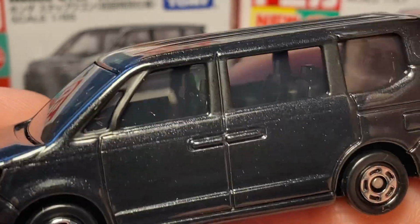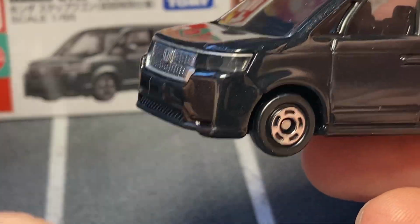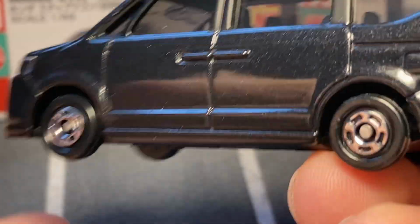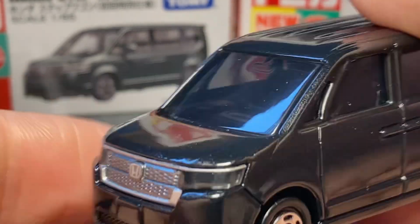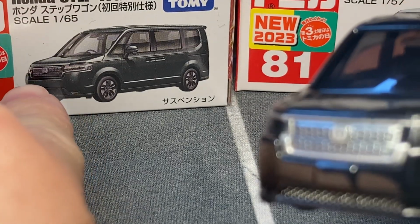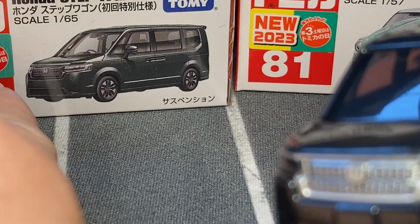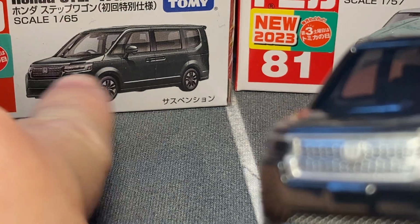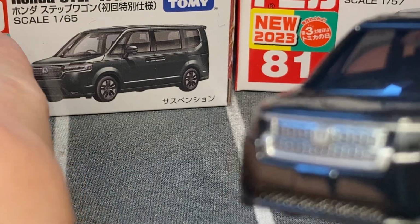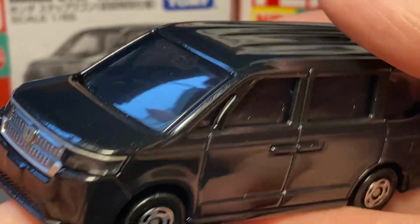But I'm curious as to why they made a different casting, because that one's the Stepwgn Air. This one is the Spada. So maybe the first color was supposed to be a different casting, because they do that sometimes, just not this time. So maybe it was supposed to be a different casting, but it got delayed. So they're just like, oh, let's just recolor it, and then we'll do a special one for the Honda dealership. You know, that seems like a quick fix around it.